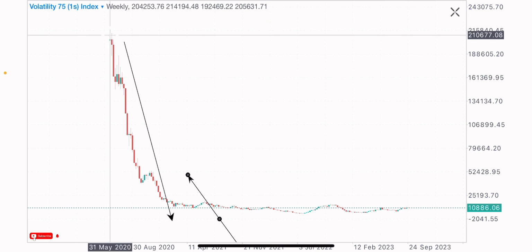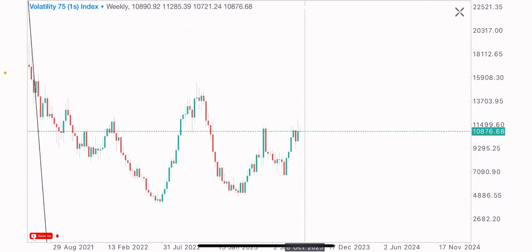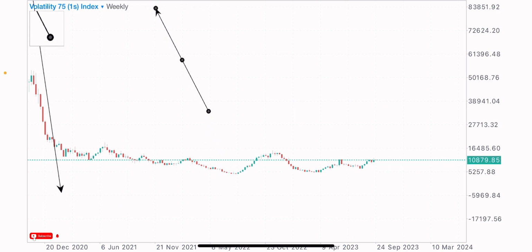2106.77. That's the highest price of 751S index, and currently it is at what price level? Let's check what price level is 751S index. Currently it is at 10879. You can see how massive this index has declined in value, how big this decline has been, right?